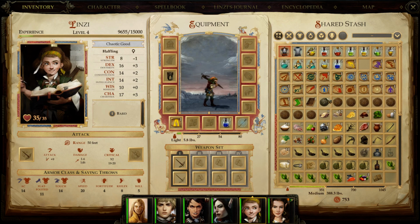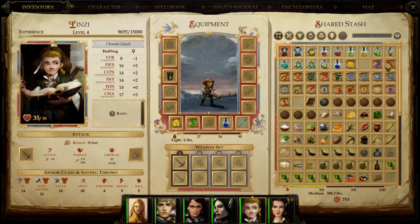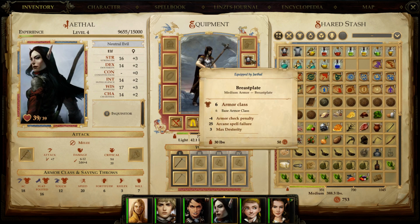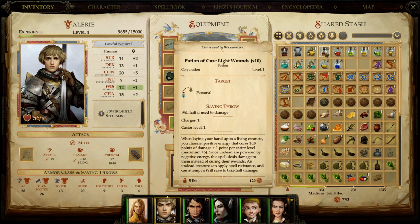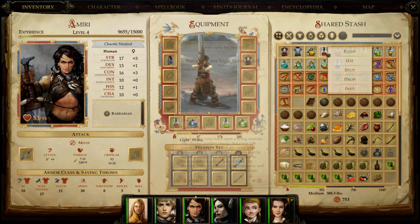She can bless freely. She can cast expeditious retreat, which comes in handy for her. Give her a scroll of bane. Why not? Well, she's got her bow and she's got to stay out of harm's way. Breastplate +1 for Jaethal, which I never equipped. And I was told not to drink many potions in combat because you get attacks of opportunity against you. These are more for staying alive without resting.